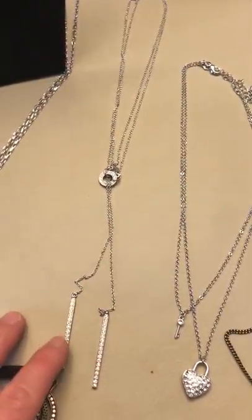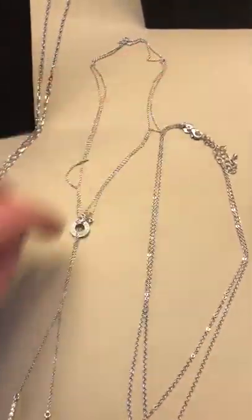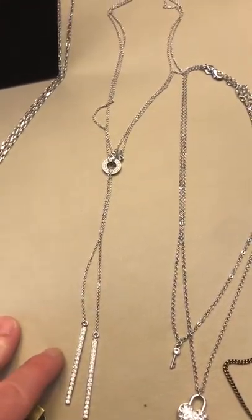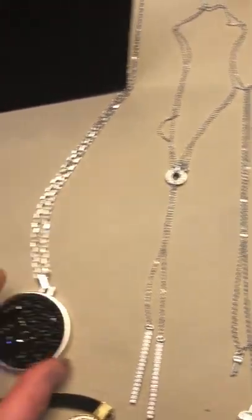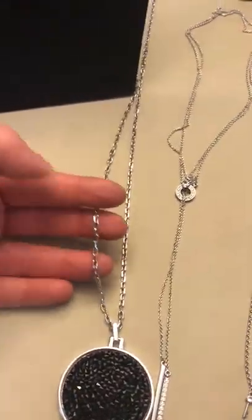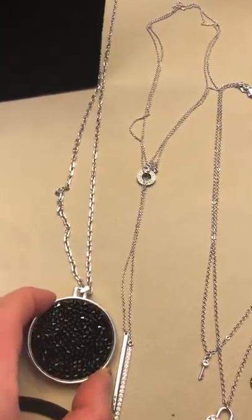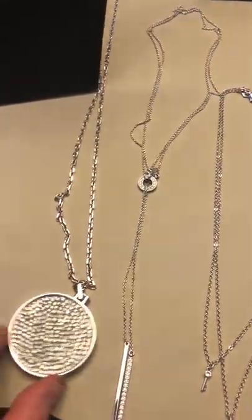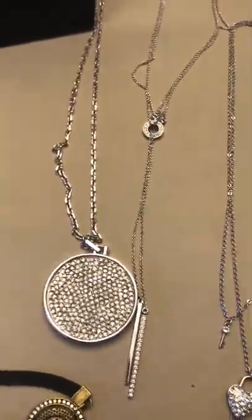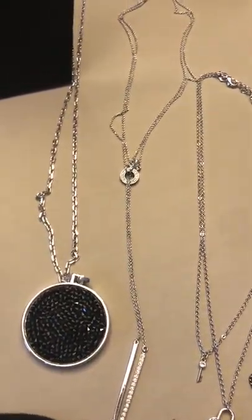Here is the pave stick lariat. So you put the sticks through the circle and you wear it down. And you can actually wear that several different ways as well. It's very pretty. Here's the rock and roll pendant, which is just so cool. I love the chain. The chain is neat. And I talked about the versatility of a lot of our products. You can flip this over and you have white crystals. So white crystals on one side, black crystals on the other. So it's two necklaces in one.